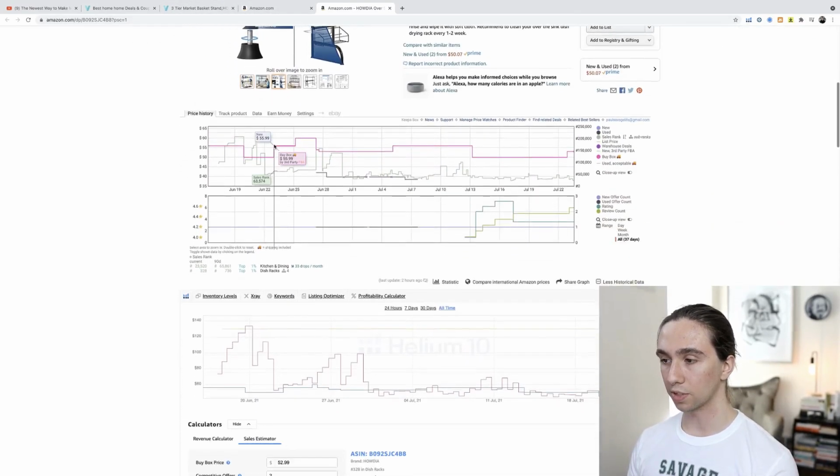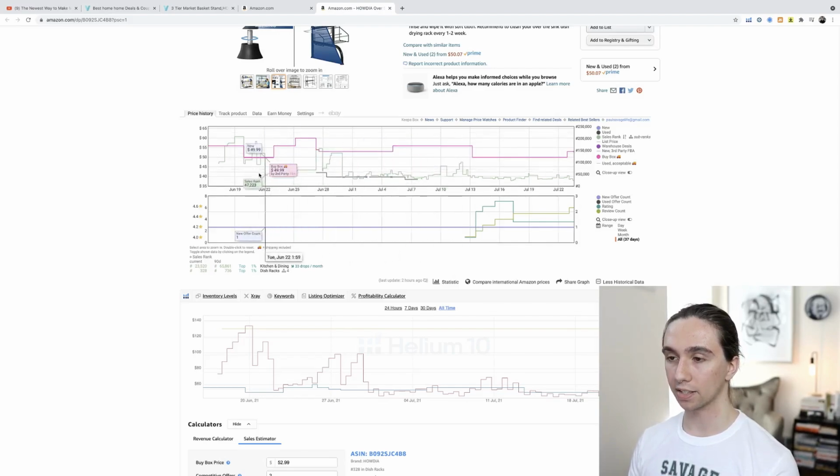Good tip for you, if you ever see a graph that looks like really high sales rank because they just started and then just all of a sudden plummets and it stays here for a little while, but then it starts going back up again, that's usually a giveaway.